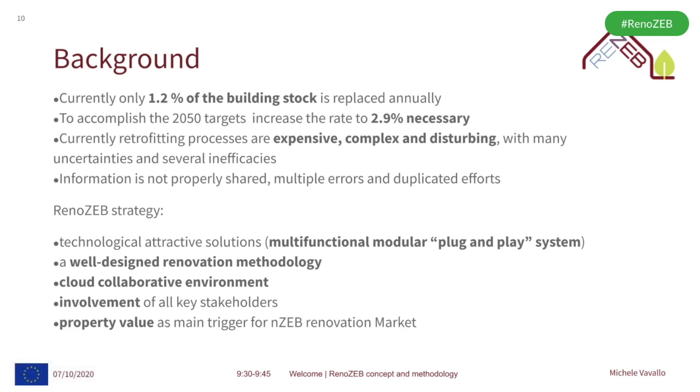Why this project? As you know, the renovation rate of the building stock in Europe has been estimated at 1.2% annually. According to the 2050 target of the European Commission, to achieve this target we have to manage more than double this renovation rate. We are talking about 2.9%. And why is there this gap?